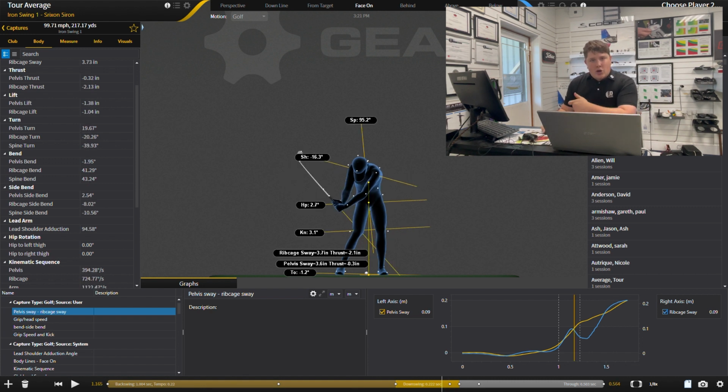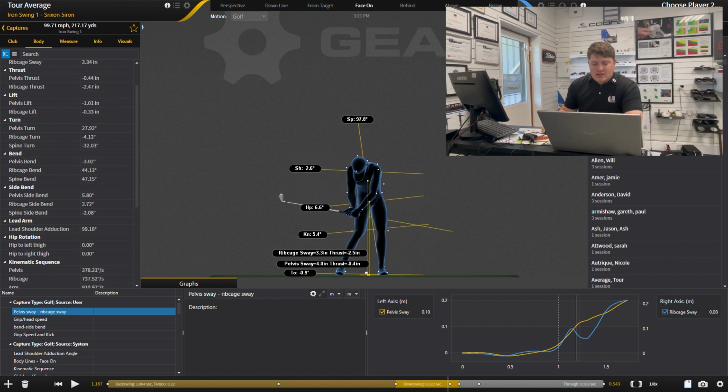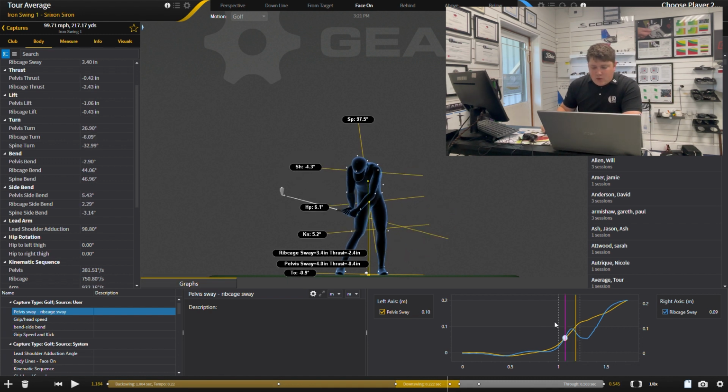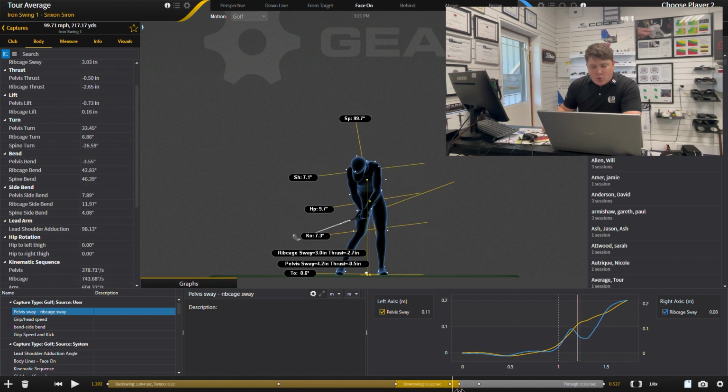Without that, if they keep going and going and going, they lose so much efficiency in the strike and they don't get that snap that we've spoken about in the braking force. So you can see on the rib cage sway, as it starts to go downwards on the graph, or if you want to look at the visual, as it starts to back up away from the target, on the lift side of things you can see they're actually gaining height. They're jumping up out of the ground, transferring the energy into the golf ball, but they're also giving the golf club room to work.